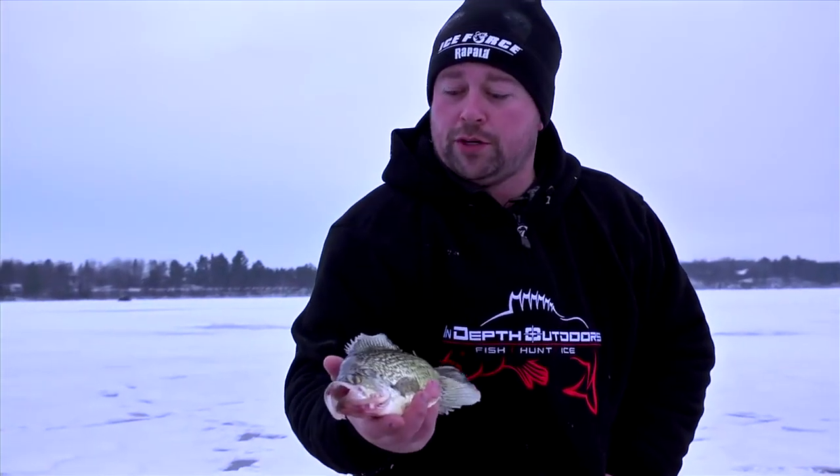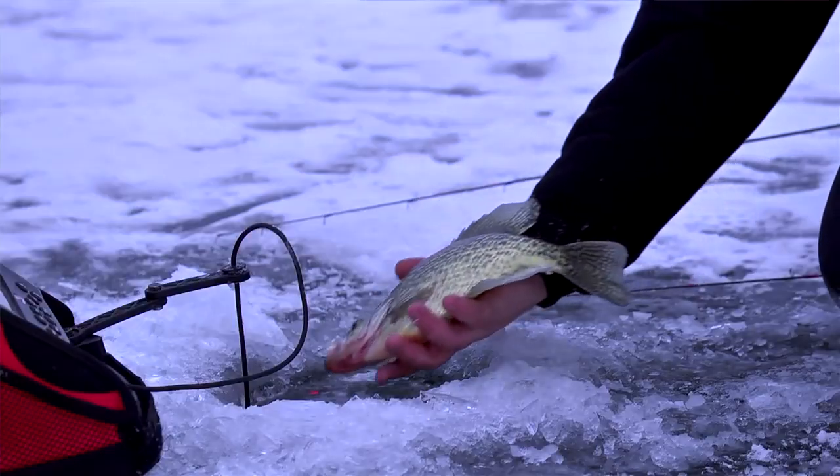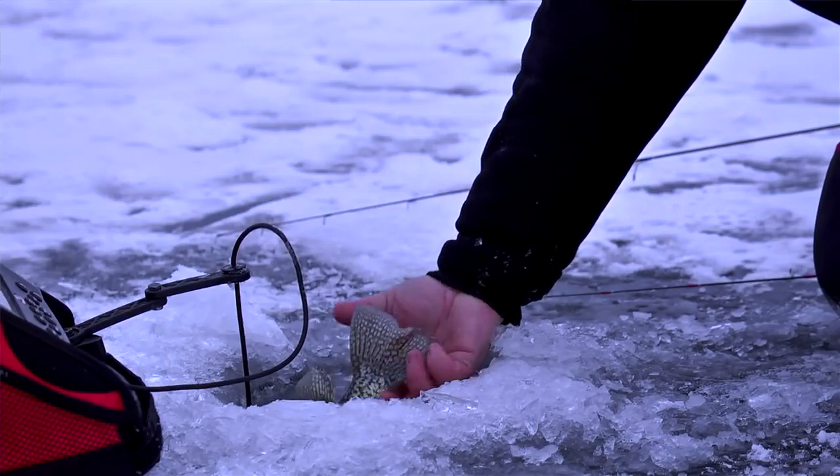It's a little cold out this morning. We don't want those fins to freeze. Look at that fish. Just fills the hole and gives me a kick and gone.